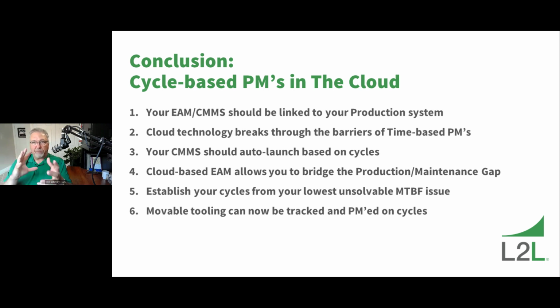The modern day EAM really is the tool to bridge the gap between production and maintenance. Because everybody is playing off of the same data set, a lot of stuff goes away with that. We have a saying here at L2L that if it's not in L2L, it didn't happen. So when we meet in the morning meeting and I say I had this much downtime yesterday, and this group says, no, you didn't, there's no ambiguity because we're all in the same system, and there it is right there that we can pull up and look at. And then we just make the statement, if it's not in L2L, it didn't happen.